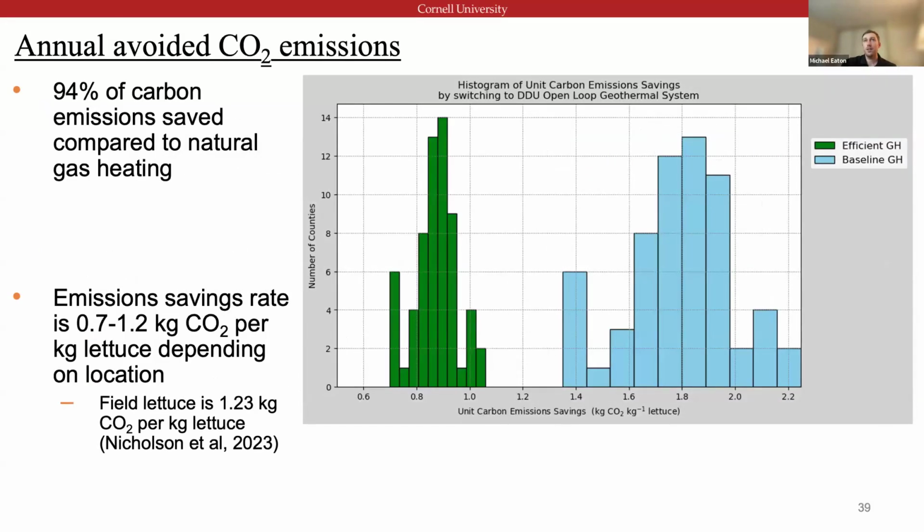All right, and so if we look at the annual avoided CO2 emissions on a per unit lettuce basis, both geothermal systems save around 90% of the carbon emissions compared to the natural gas heating system. So these are emissions associated with the heating system only. And if you have a less efficient greenhouse to start with, your savings are higher. But if you have an efficient greenhouse to start with, your emission savings are somewhere between 0.7 to 1.2 kilograms of CO2 per kilogram of lettuce, depending on the location.